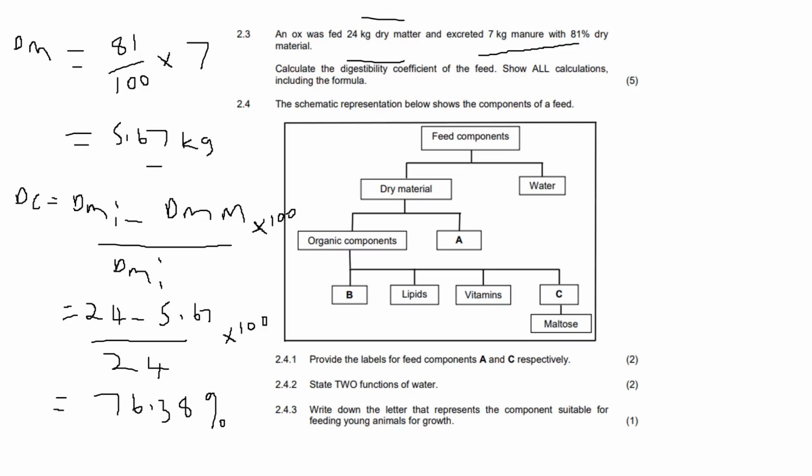We're given components of a feed. Okay, fine. So the feed has dry matter, water, organic components, and then there's A, which is missing, B, the vitamin, C, and also maltose. Now we're asked to find the value of component A first. A is the inorganic components, because we've got organic ones here, so the other one becomes inorganic components.